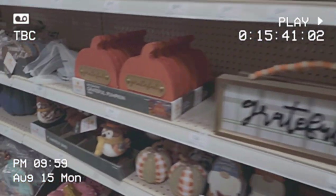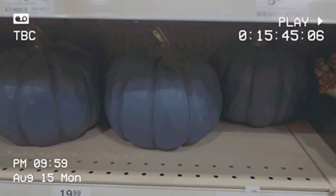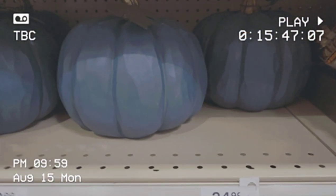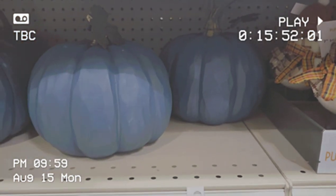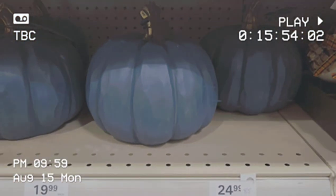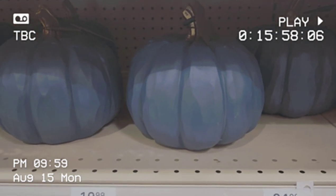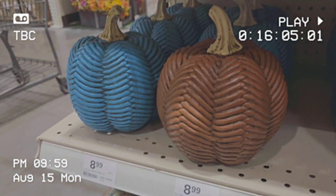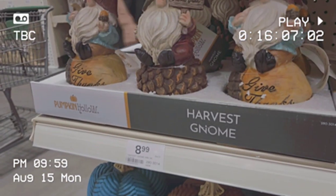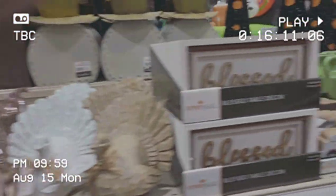And then the pumpkins we looked at earlier, those were a little more expensive, but they seem like they're almost like a wood texture. I'm not sure. Yeah, they're kind of like a wood. I don't think it's a resin. Or MDF, so it is fiberboard. So it's kind of wood-like, but these are gonna be $19.99, so $20. And then the smaller versions are $8.99. And your gnomes are also $8.99. So there you go. Okay.